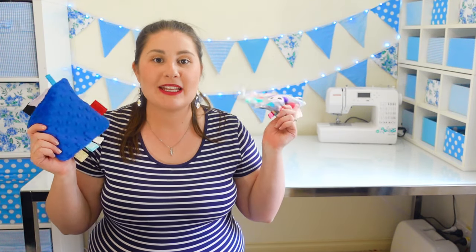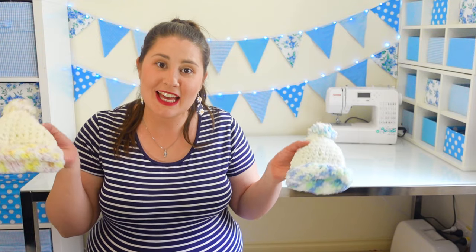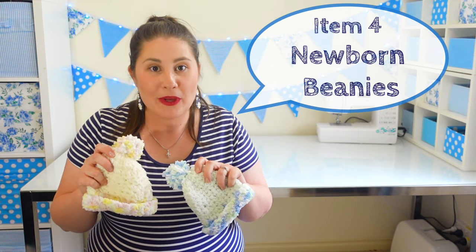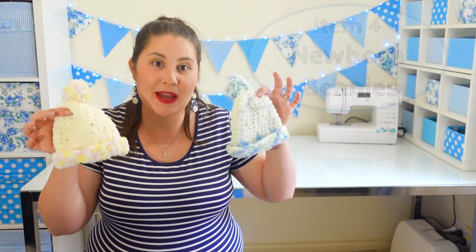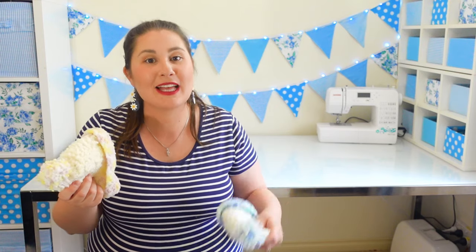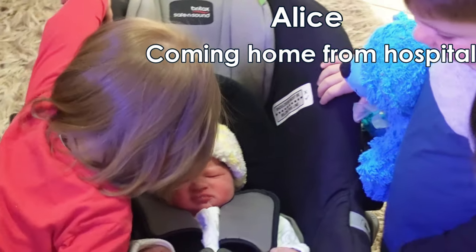So I really recommend that you make some taggy toys. Item number four is actually not a sewing project, it's a crochet project, and that is little newborn baby beanies. We didn't know if Alice was going to be a boy or a girl, it was a surprise, so I made two different hats so that we had them with us in the hospital, and I was so glad that I did. It looked so cute in her little newborn photos that she was wearing something that I had made.